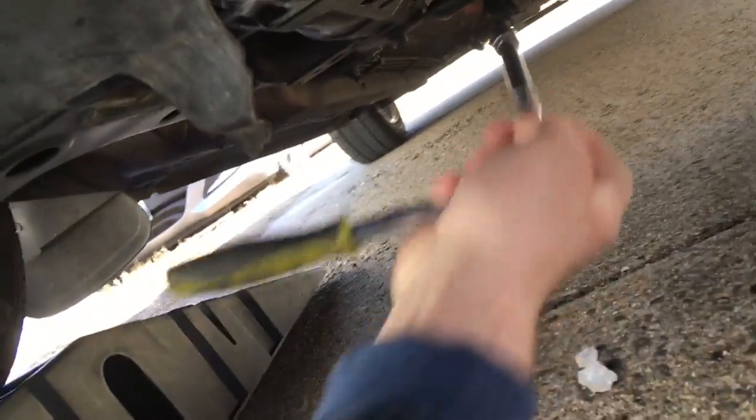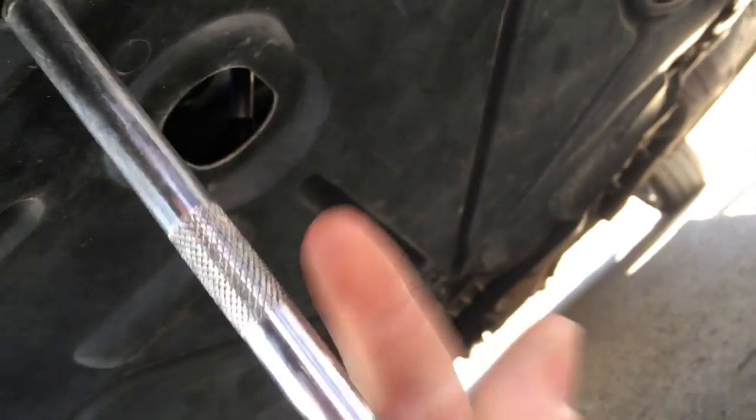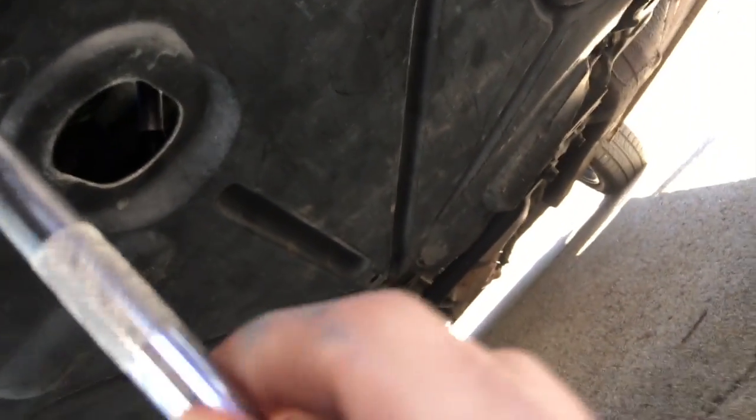Okay, it looks like I don't have to pull the shield off to change the oil. I for some reason thought I had to, but the oil plug is right there. The only thing you can't do, I think, is get the oil filter off. Let's just get the shield out of the way. I have a brand new one to put back anyway.